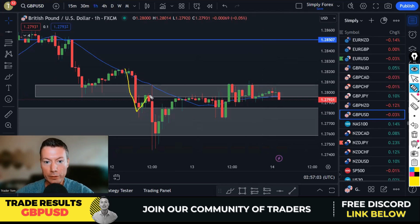So if we look, this is the H1 chart, we just follow H1 structure, bang, this candle right here. Once we see this has broken these highs, broken out of the grey zone, we're thinking, right, let's buy it, Tom, let's buy it.